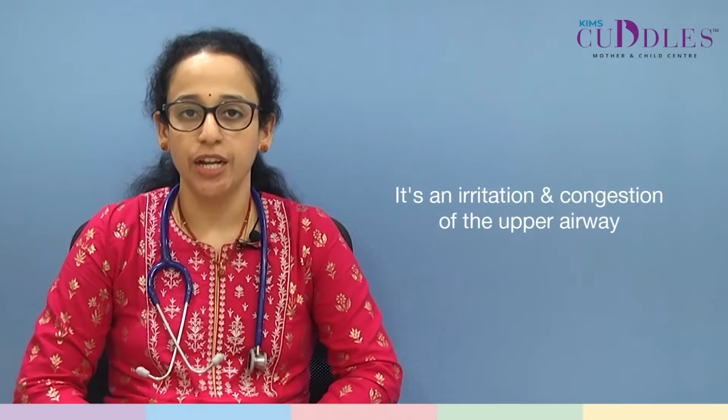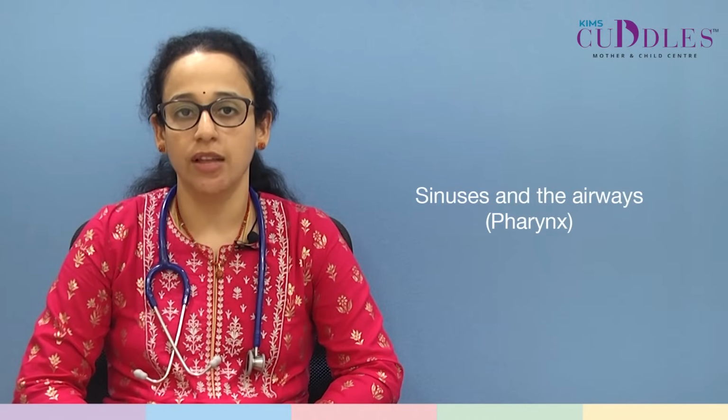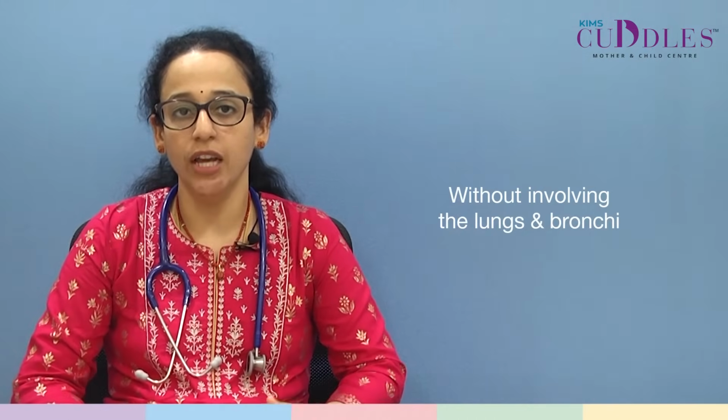It is an irritation and congestion of the upper airway, that is most commonly the nose, nasal mucosa, the sinuses and the airways, that is the pharynx, without involving the lungs and the bronchi and bronchioles, which comes under the lower respiratory tract infection. So in this the symptoms will be the running nose, nose block, cold and cough, which may be dry in the initial stages and later on may become productive.